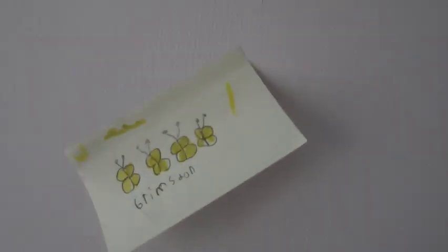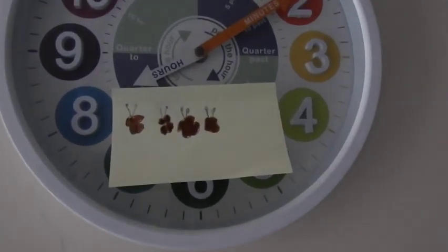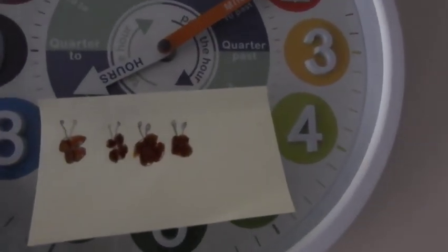So the first one that we saw was an orange tip, so she drew her orange tips there. What's next, Thea? Brimstone, the yellow one. Brimstone is that one there. And then what was next? Holly blue. So there's the holly blue being these ones here. Then we had this one up here. I won't go through them all, but this one was the speckled wood, because that one was seen in the high tree.